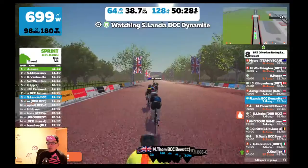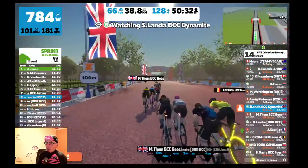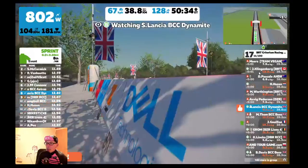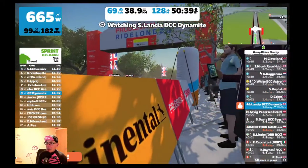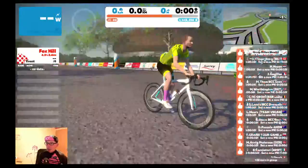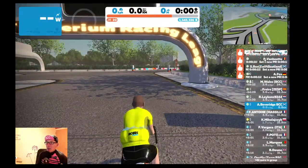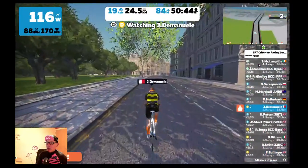Lancia, yes, Lancia's there. Looks like it. Tom's with him. Who's it going to be between Lancia and Tom? Tom's at 10.7 watts per kilo, Lancia at 9.1. And right on the line, looks like Tom got it. Well done. That was a great race. Now, the trick will be, can we find the next group of riders?